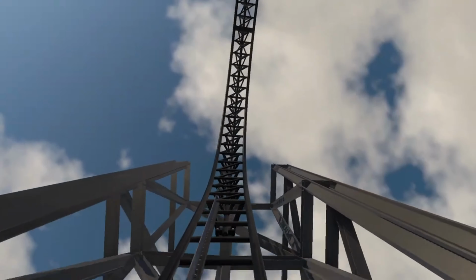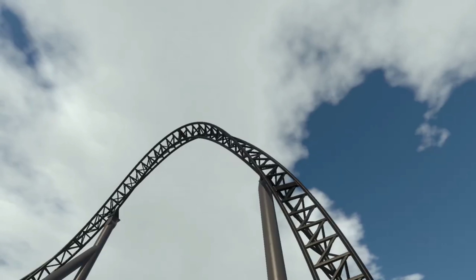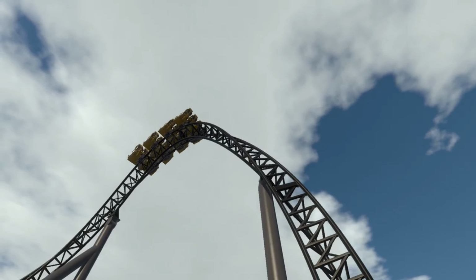Now, before we get into my top 15, I do want to give a shout out to the park's 14th roller coaster set to debut in 2024. This is rumored to be called Voltron and will be a Mack Rides Big Dipper coaster themed to electricity.